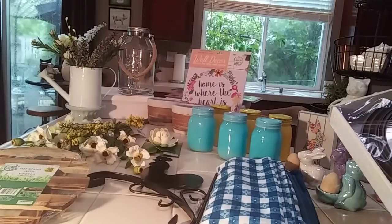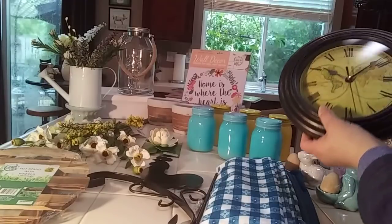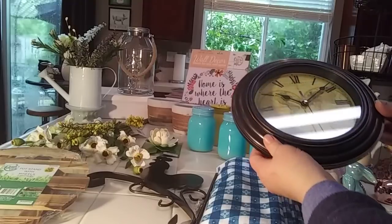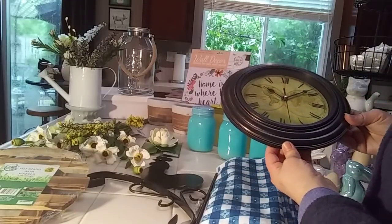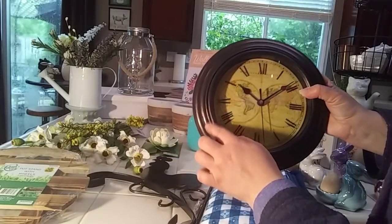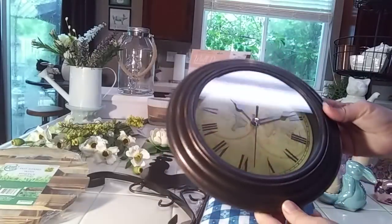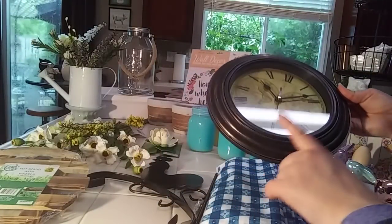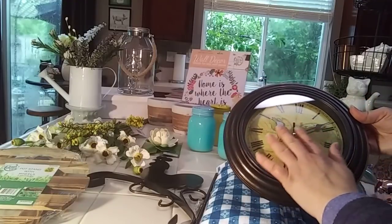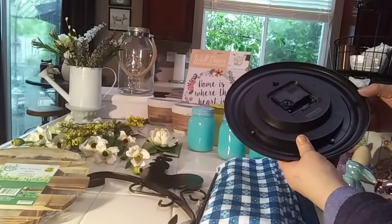They had white ones the same size. And they had the same exact one, but it had a different packaging that was $3.99. And I thought, that's ridiculous. Okay, now that I feel it, it's plastic. But it looks like that bronze metal. So I have another clock that's slightly bigger than this, and it does have a glass or plexiglass front, and it does take a little battery.